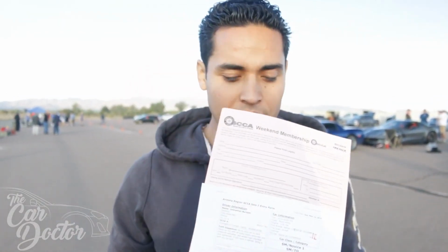We are at a racetrack. This is Arizona Motorsports Park, and today we're gonna be autocrossing. All right, guys, we are now pre-registered. There's all the forms I had to fill out, and I had already pre-registered online, so there's the car information. Now what we need to do is go to tech so they can check out the car, make sure everything's working properly. That way there'll be no issues on the track.